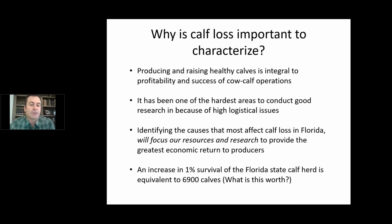So identifying the causes that most affect calf loss in Florida is what we're trying to do. This will allow us to focus our resources and research to provide the greatest economic return to producers in the future. If you think about this, the state calf herd size is about 690,000 calves. That would be 6,900 calves for the state every year if we could improve calf loss just by 1%.